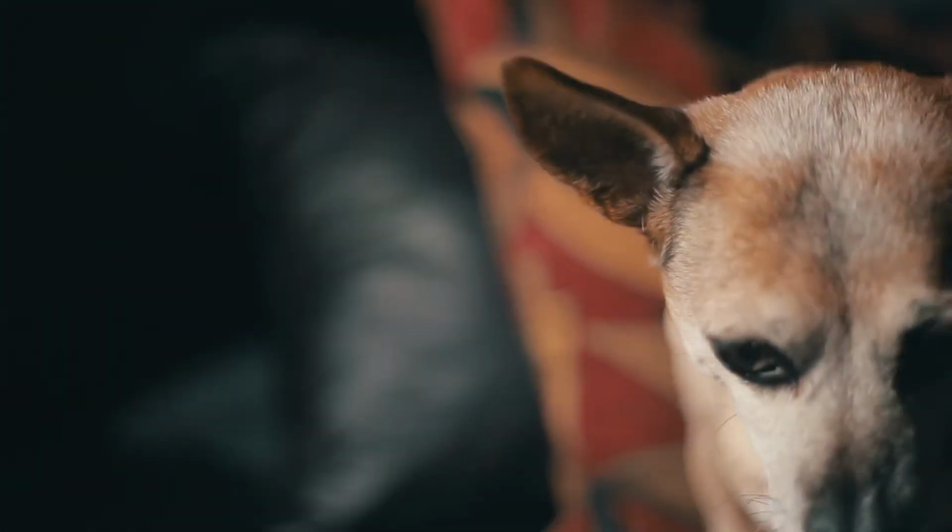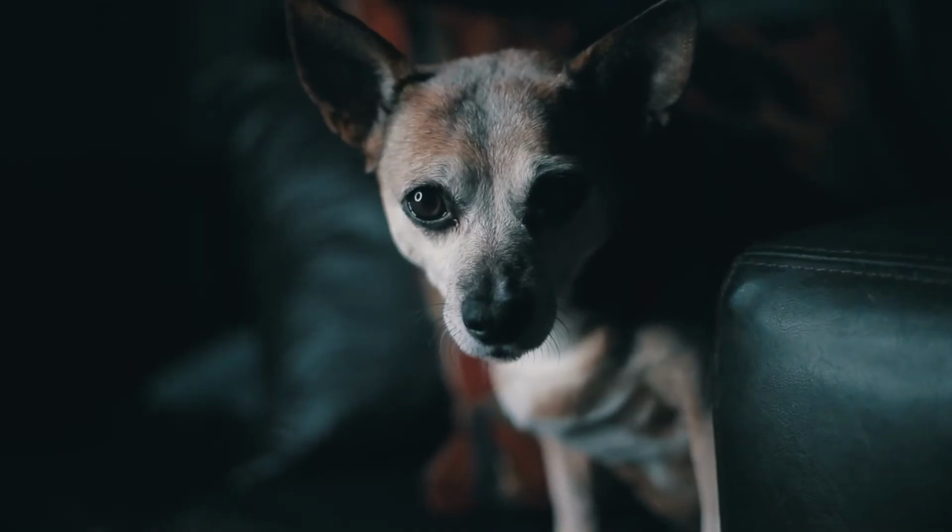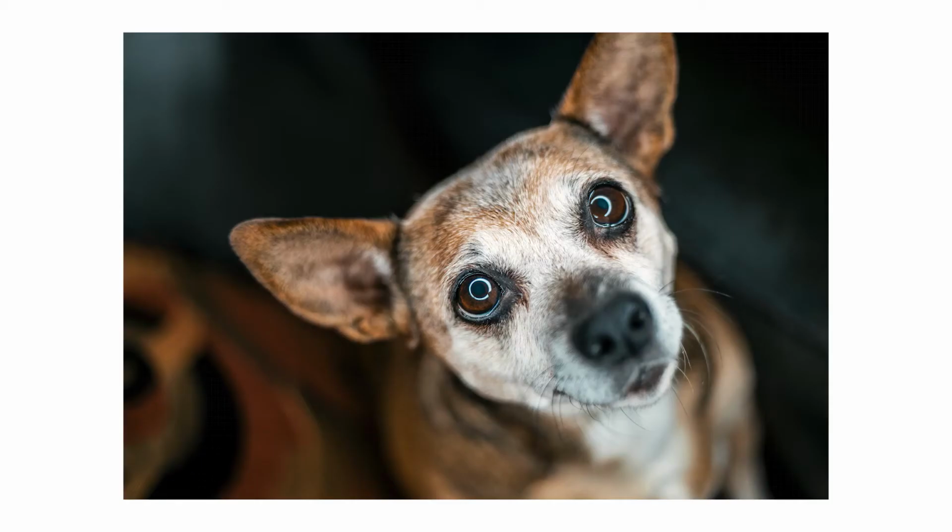Tip number five, use a ring light. A ring light is something you could pick up also for really cheap, and keep in mind you don't have to use these lights only for taking pictures of dogs. But ring lights are really cool because you can shoot through the light and it creates a wicked reflection in your pet's eyes, like a nice ring. Which brings us to our next tip.